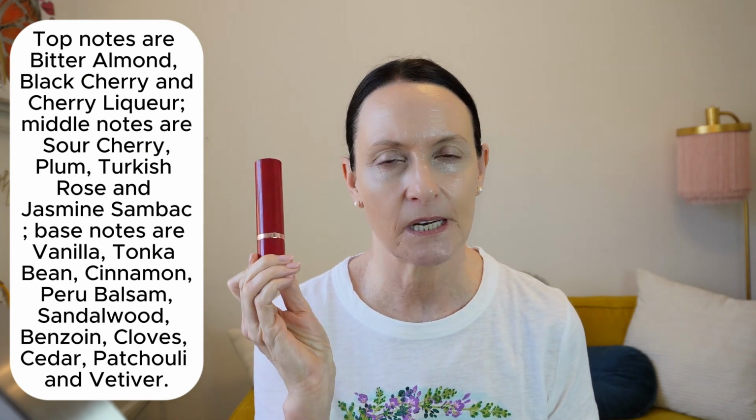It's supposed to look like a chocolate bar, if you can kind of tell in the packaging. This one is kind of a dupe for the Tom Ford Lost Cherry. You have to love cherry to like this, but it is very complex and just incredible.